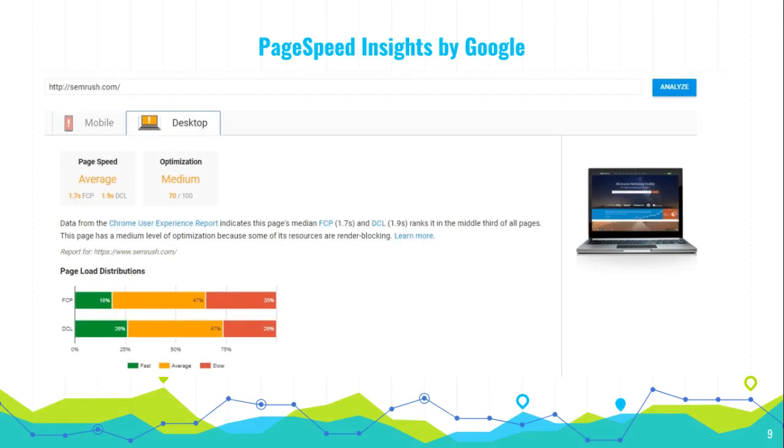Now, you can use PageSpeed Insights by Google, and they'll tell you exactly what's wrong with the website. They'll give you a score out of 100. I actually put SEMrush in here, and they scored surprisingly lower than I thought for such a big website and business. But they have a huge amount of users, so I can't even blame them. If you run it through there, they'll tell you if you need to minify your JavaScript or whatever it might be. Images being too big, that's a big one.